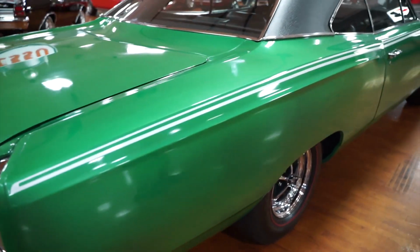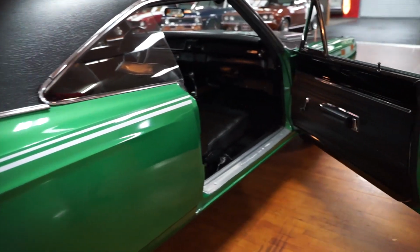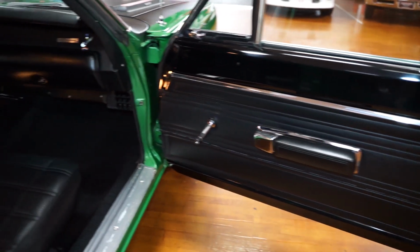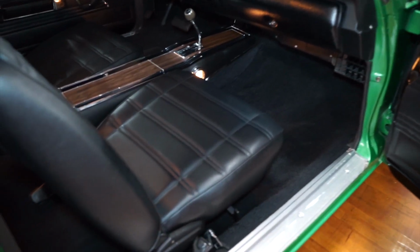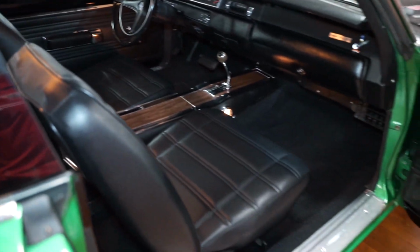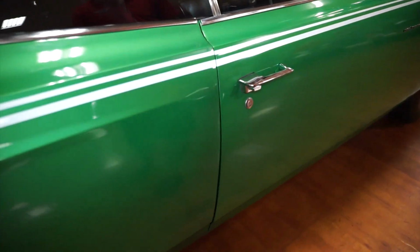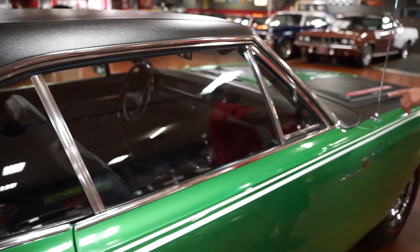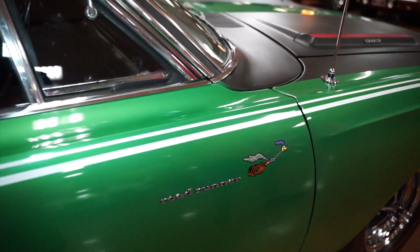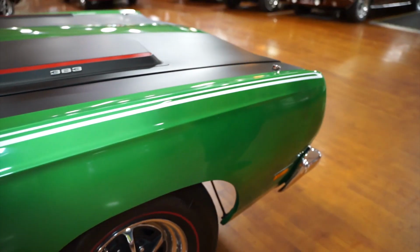Again, door fitment on the passenger side is just as good as the driver's side. And same with the door panels here. And the carpeting. Devin's going to show you the passenger side floorboard there, where the carpeting's all nice and neat. Vinyl in the car is in perfect condition. Even your chrome antenna is nice and shiny. Even the factory Plymouth radio works in this vehicle. Turn signal indicators on the fenders work in the car.